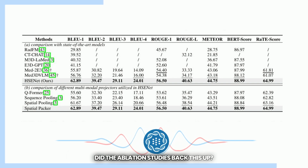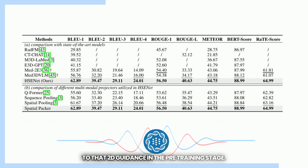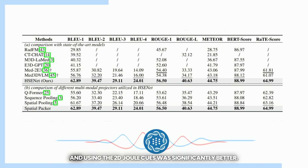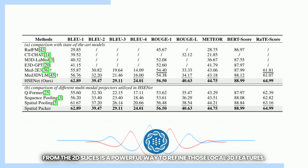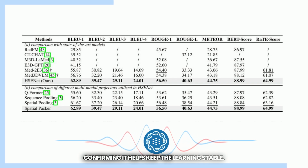Did the ablation studies back this up? Where they take parts away to see what matters? Yes, absolutely. And one really key finding related back to that 2D guidance in the pre-training stage. Right. They compared using the 2D slice features to guide the 3D patch scoring versus using features derived just from the text report. And using the 2D dual cues was significantly better. Okay. This really backs up their idea that getting diagnostic hints from the 2D slices is a powerful way to refine those local 3D features. They also show that removing that semantic consistency loss hurt performance, confirming it helps keep the learning stable.